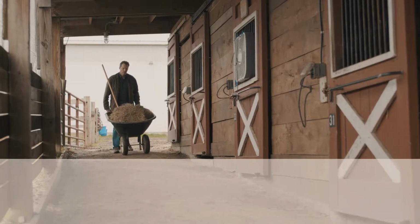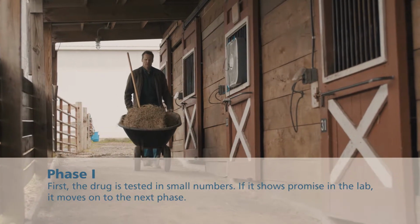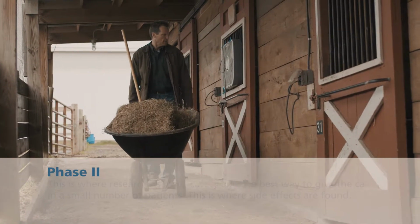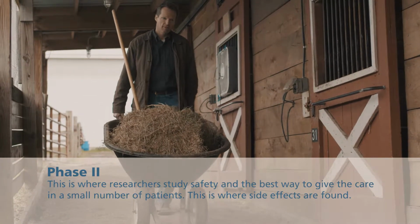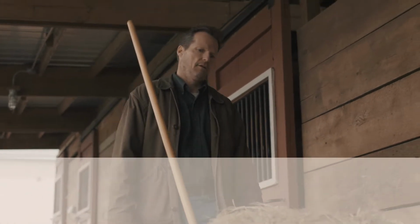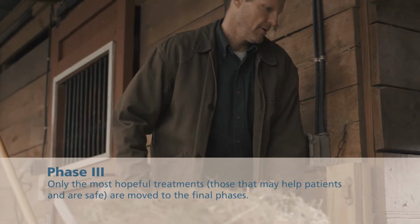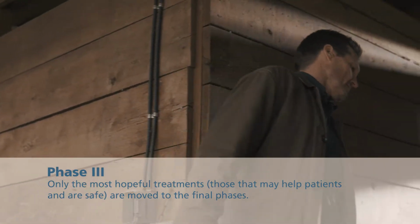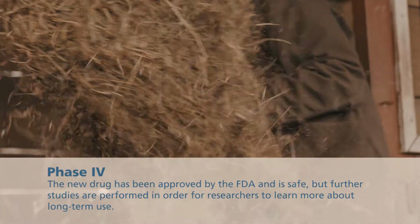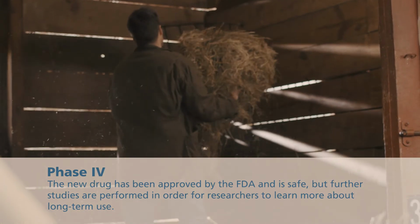There are 4 phases of clinical trials. Phase 1. First, the drug is tested in small numbers. If it shows promise in the lab, it moves on to the next phase. Phase 2. This is where researchers study safety and the best way to give the care in a small number of patients. This is where side effects are found. Phase 3. Only the most hopeful treatments, those that may help patients and are safe, are moved to the final phases. Phase 4. The new drug has been approved by the FDA and is safe, but further studies are performed in order for researchers to learn more about long-term use.